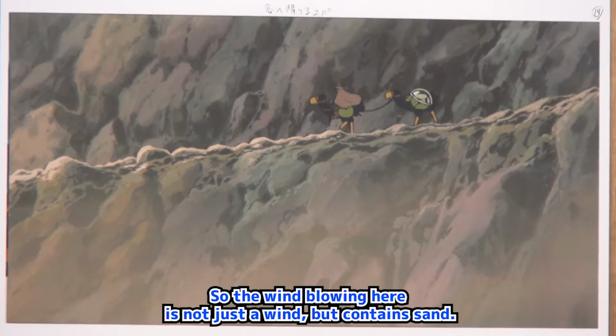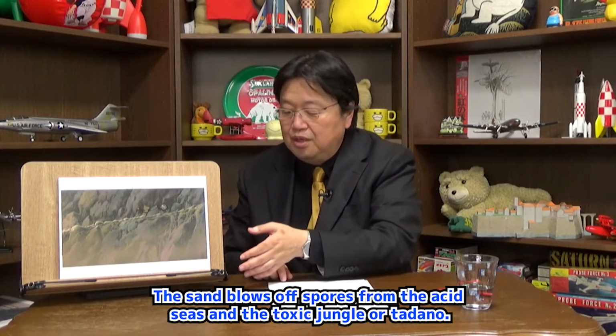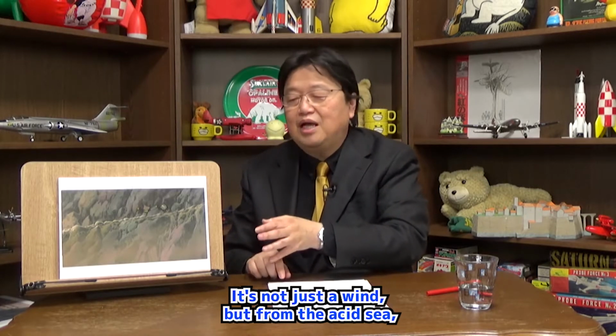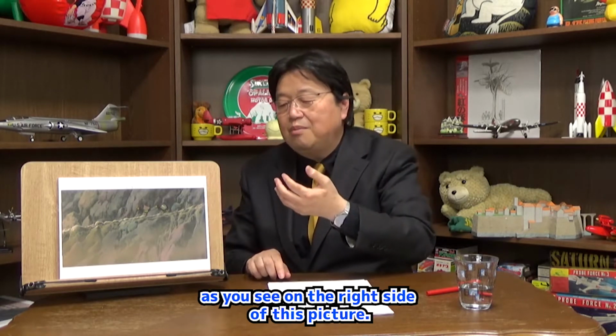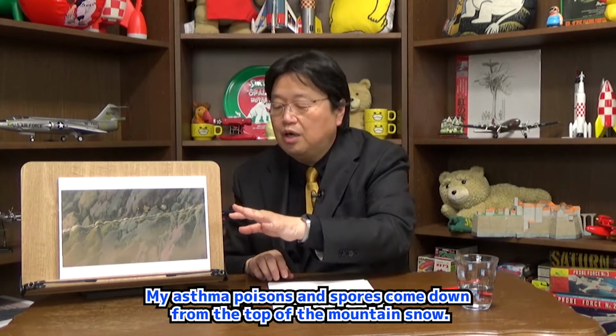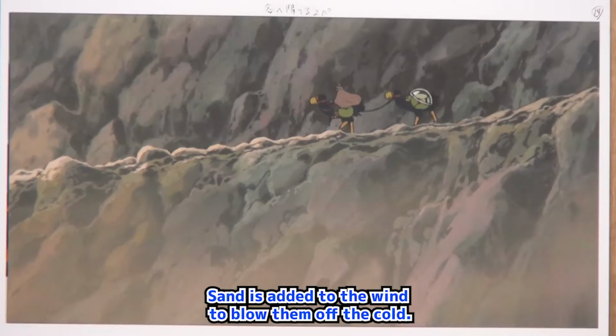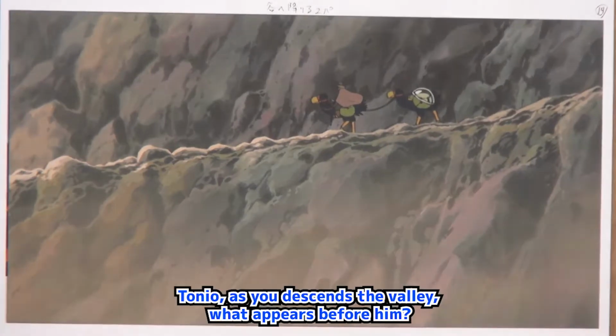So the wind blowing here is not just a wind, but contains sand. The sand blows off spores from the acid seas and the toxic jungle. It's not just a wind, but from the acid sea. As you see on the right side of this picture, miasma poisons and spores come down from the top of the mountain. Sand is added to the wind to blow them off.